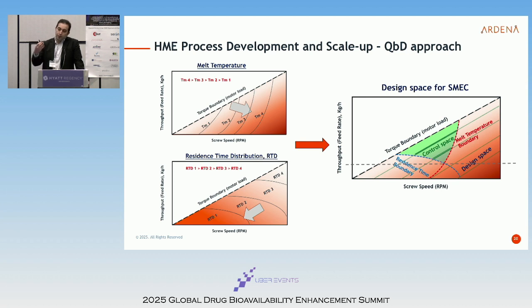So by doing these experiments, running samples, understanding where the API degrades, where the API shows residual crystallinity, we can actually design the process space with the boundaries of melt temperature and residence time, and then look at the specific mechanical energy, which is a measure of how much energy is being input to the material. And you can see that the area shaded in green is where you want to control your process, to constrain it within your boundaries of melt temperature, residence time, and specific mechanical energy.